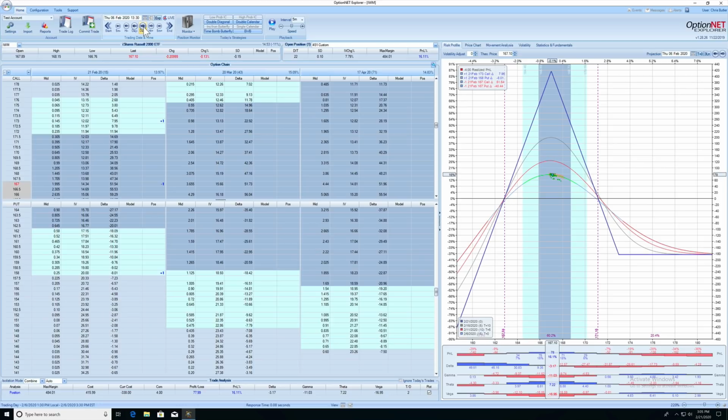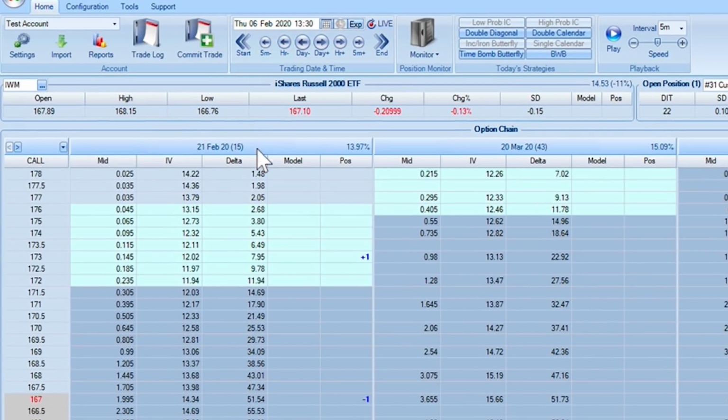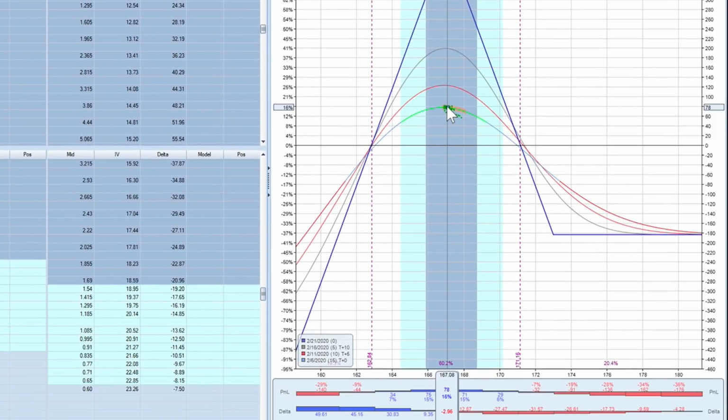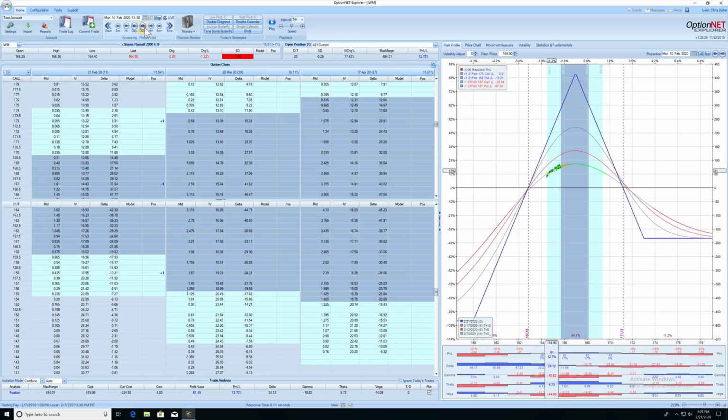So things are going better, and now it is back at the short strike. So this is February 6th, 2020, and these options have 15 days left until they expire. As we can see here, IWM is right near the short strike of 167, and currently the trade is up $80, which is a 16% return on the $484 margin requirement for this position. So let's see what happens as I continue to go forward.